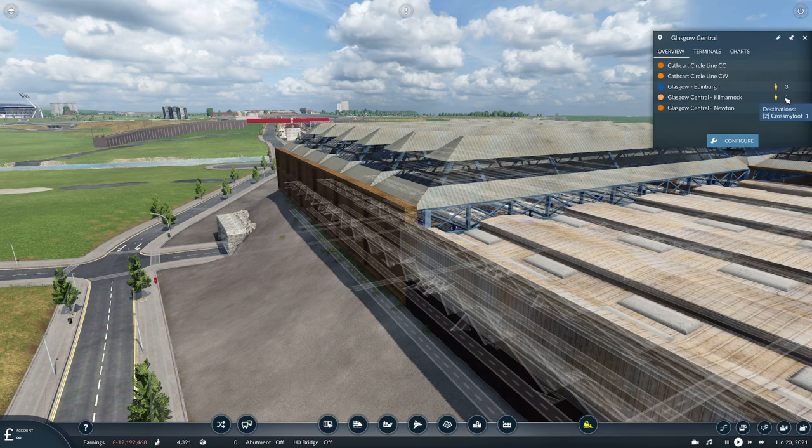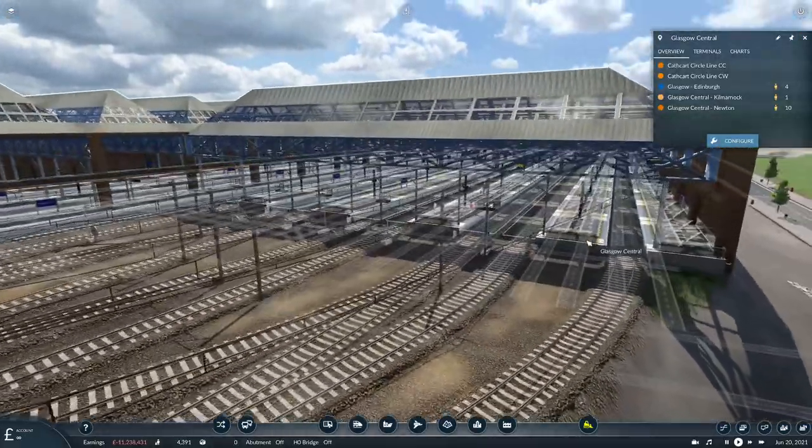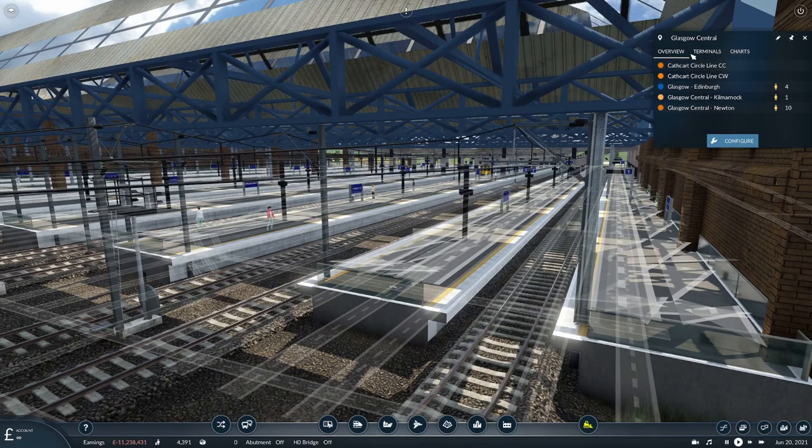There we go. What else do we have? Where are you going? Crossmaloof. And Cambuslang, 3 heading to Cambuslang there. No one going direct from Glasgow Central to Newton. Well, not at the moment. Anyway, we do have a train pulling in there, as we can hear. This is going to get lovely and busy, isn't it?